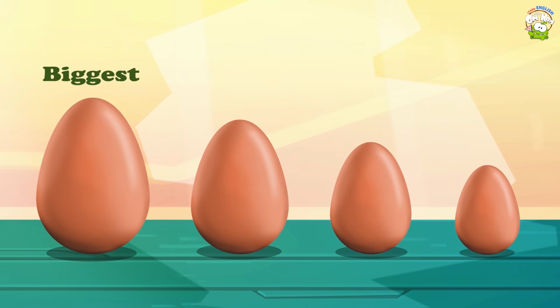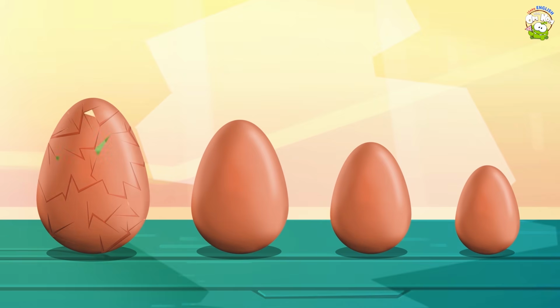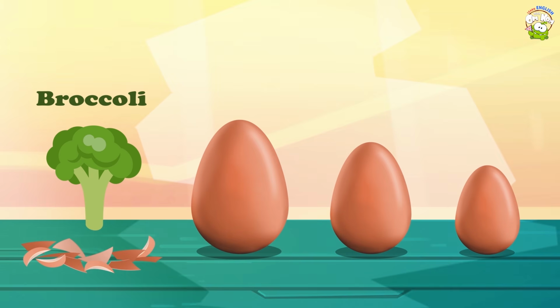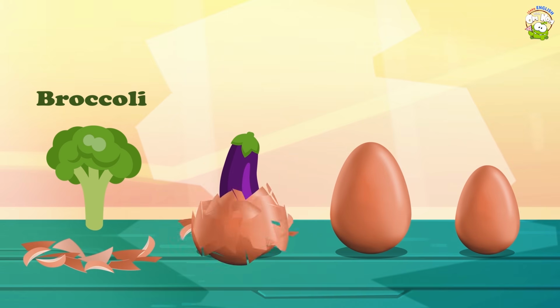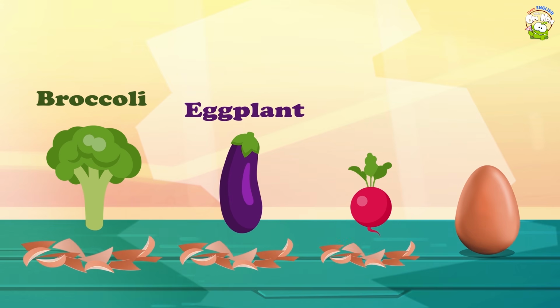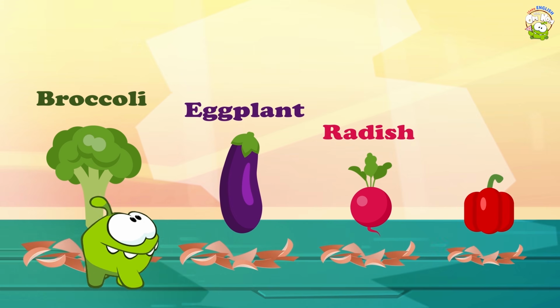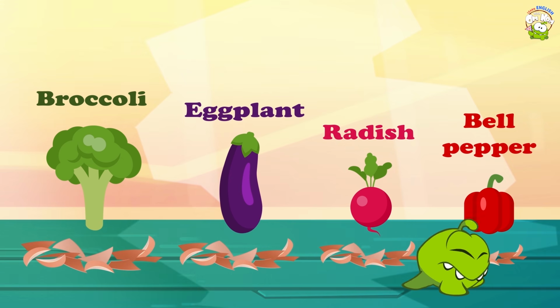Biggest. Big. Small. Smallest. Broccoli. Eggplant. Radish. Bell pepper.